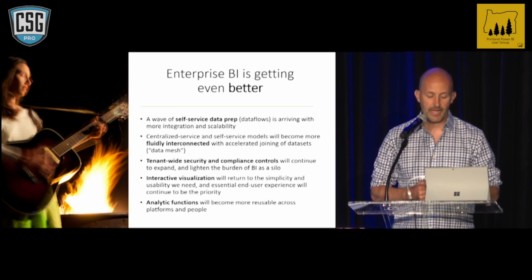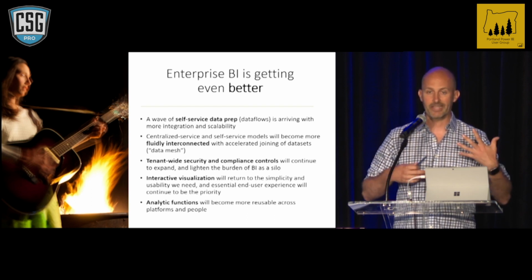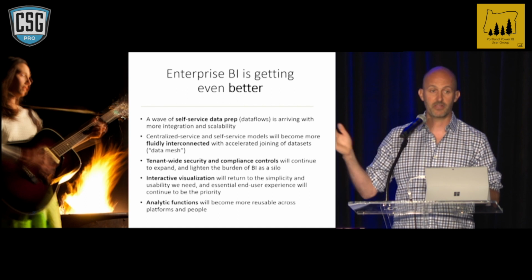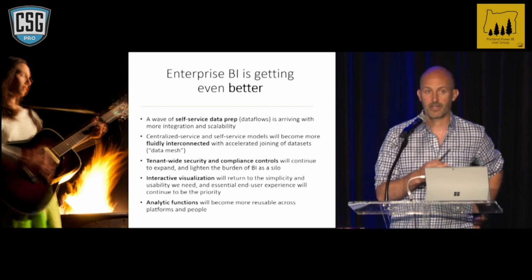I think that we're going to have a wave of self-service data prep coming. Dataflows is arriving, and it has a lot more integration and scalability. People take coffee breaks because they're waiting for their Power BI Desktop to refresh. Those days are going to fade away as more of this goes into the cloud and is more scalable on Data Lake.